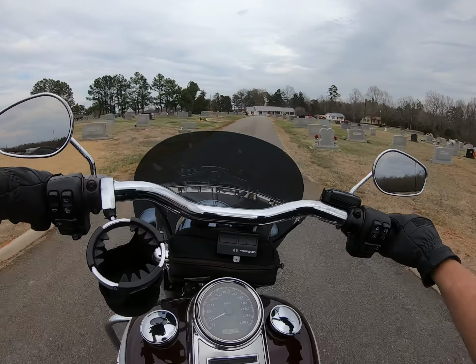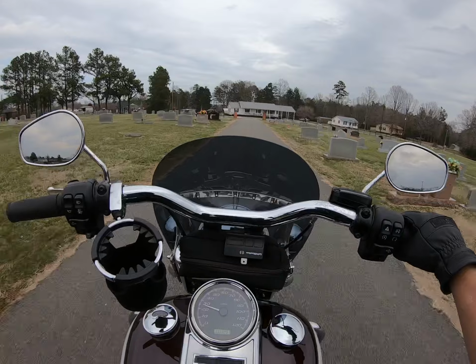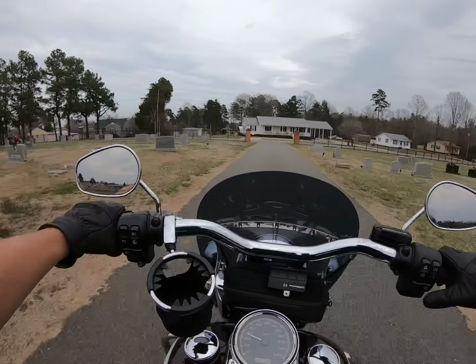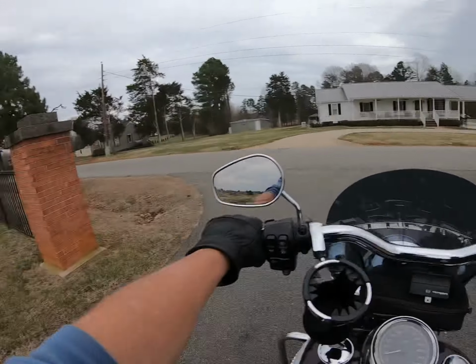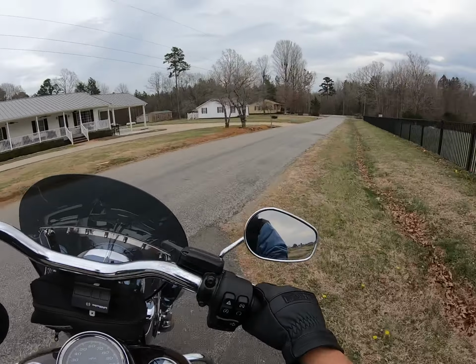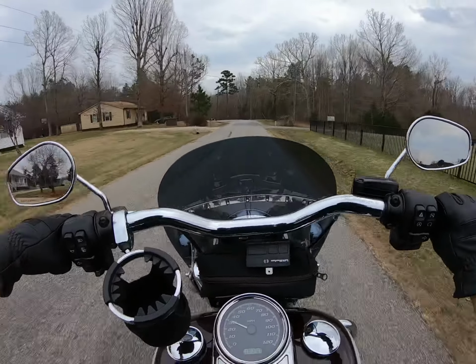Of course, as always, we'll let the bike speak for itself, right? But yeah, the Lowrider S wasn't cutting it for me. It doesn't have bags, doesn't have cruise control. It's not as comfortable as a touring bike. But I got to ride all the touring bikes in the Harley lineup, and the Road King's the one for me.